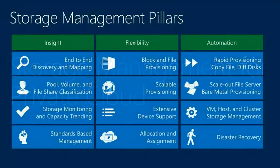So, storage management for the private cloud. The pillars that we've got are insight, flexibility, and automation. I'm not going to talk to each part of this, but what we're really talking about is end-to-end mapping, discovery, pool, volume and file share classification. And there's a whole bunch of things in this pillar to make sure that we're able to do block and file provisioning, scalable provisioning, and extensive device support.